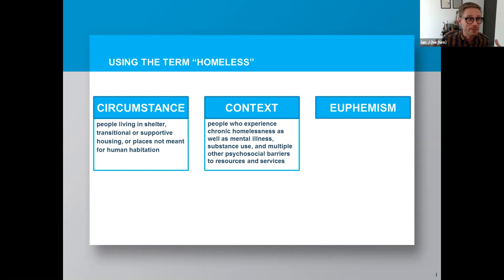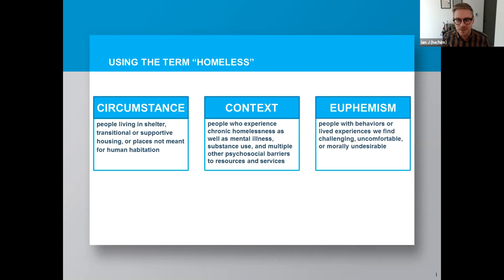And we also use the word homeless, or hear the word homeless, as a shorthand for people who we encounter in public and in our workspaces who have specific appearances and specific behaviors, right? So often behaviors or appearances that we find uncomfortable or challenging or morally distressing.